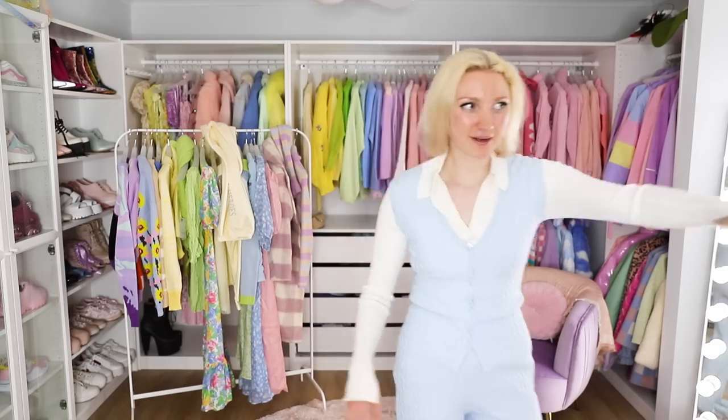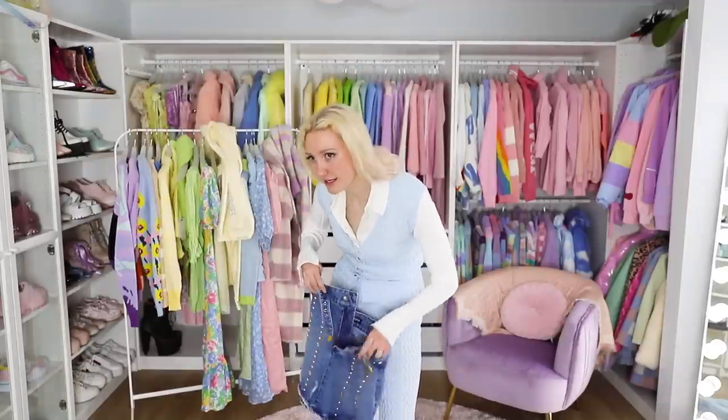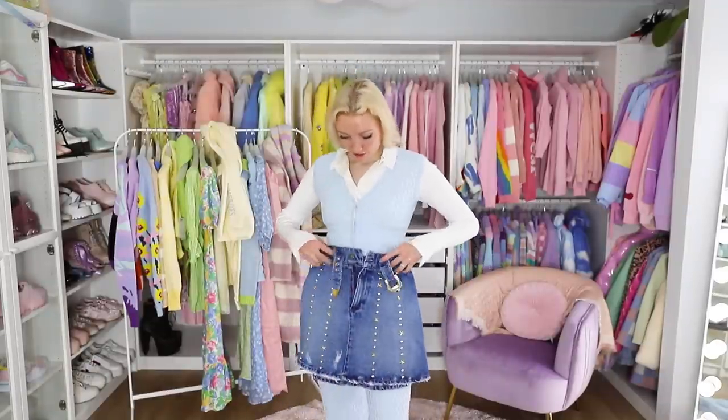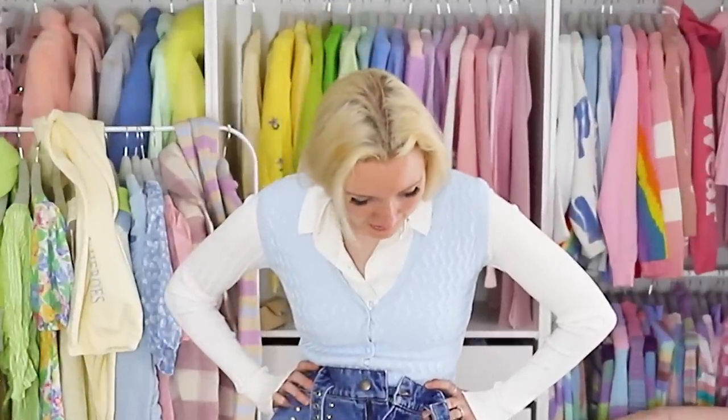Hear me out, right? You get multiple items of clothing out of the modular cardigan because you get a vest, and then you get the long sleeve cardigan with or without the fluff, and then you also get sleeves. You get sleeves if you just feel like wearing sleeves. One cardigan, 100 ways to wear it.